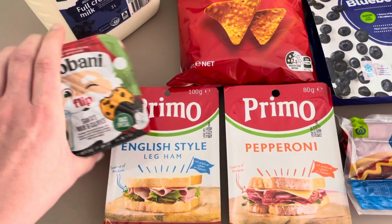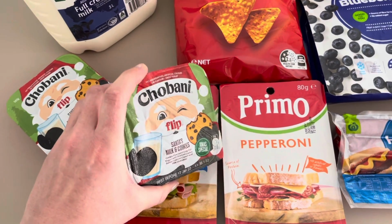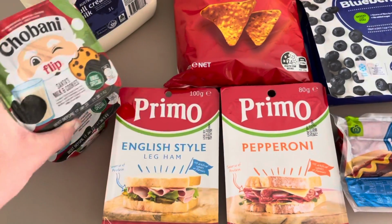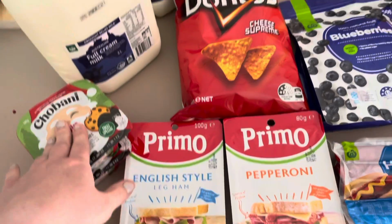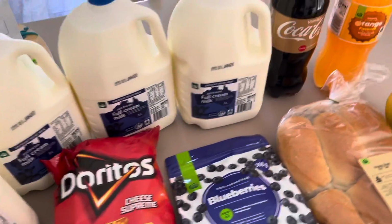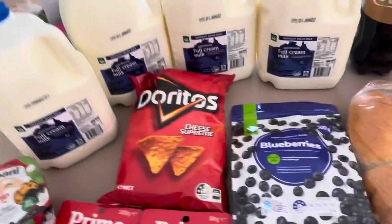These I thought were cool. So these are the Christmas ones, Christmas edition of the Chia Barney flips. So got 2 of those, one for me, one for my husband. Just thought we'd try that. And that is it. I will go through my meal plan as well for this.